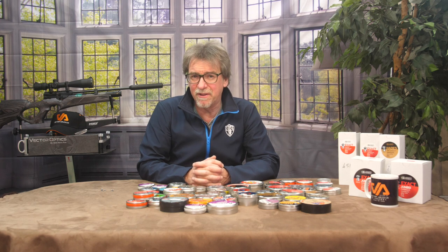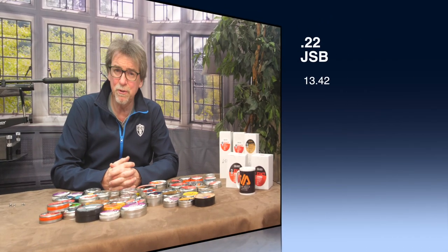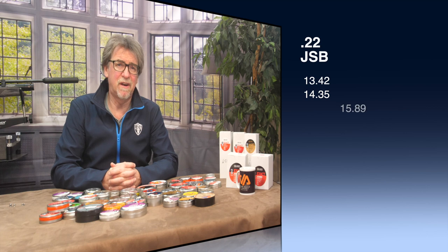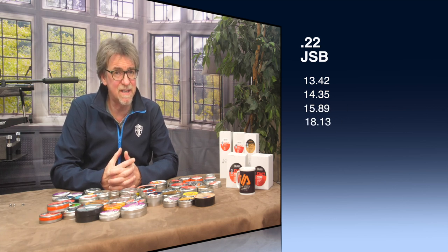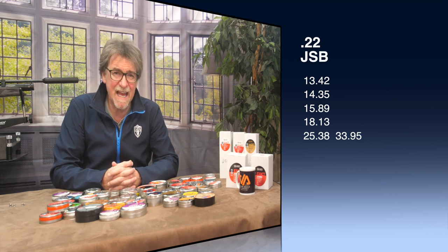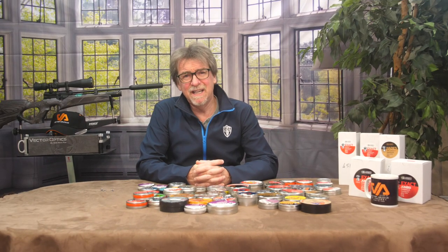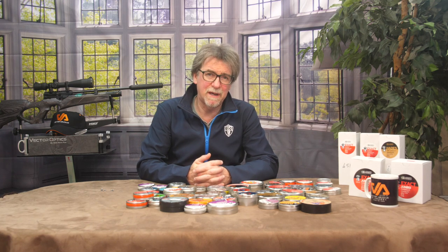Well, if we're looking at 177 at differing weights, we should do the same with the 2.2 calibre then. Again, using JSBs as an example, these come in 13.42 grain, 14.35, 15.89, which is the standard, 18.13, 25.38, and again up to the beast at a whopping 33.95 grain. These weights, though, realistically, are for the higher power guns rather than the sub 12 foot pound ones.